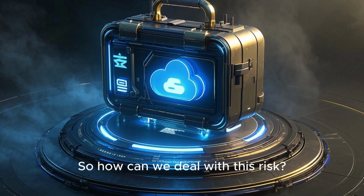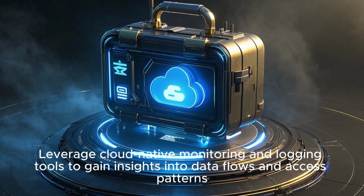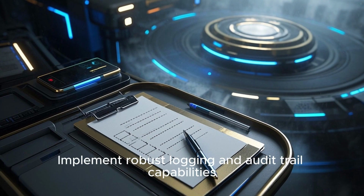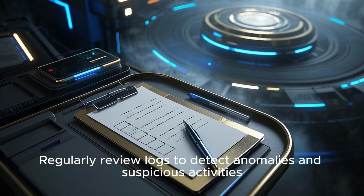So, how can we deal with this risk? Cloud-native monitoring and logging. Leverage cloud-native monitoring and logging tools to gain insights into data flows and access patterns. Implement robust logging and audit trail capabilities. Regularly review logs to detect anomalies and suspicious activities.